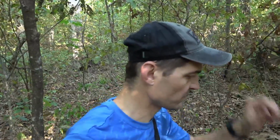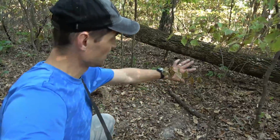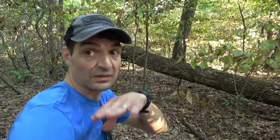Alright, I'm probably a good quarter mile or more, half mile from the last deer bed. I just found another deer bed right here on the top of a ridge, and there's a blown down tree right here, so deer can lay right here. They're protected behind themselves, and they can watch out this way.